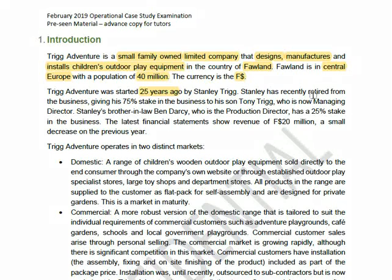Stanley has recently retired from the business, giving his 75% stake in the business to his son, Tony Trigg, who is now managing director. Okay, so we have had a recent change in the position of the managing director, which is the top position of the company.